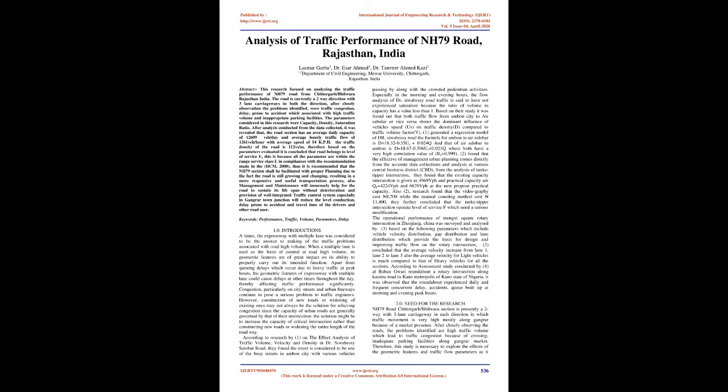Also, management and maintenance will immensely help the road to sustain its lifespan without deterioration, and provision of a well-integrated traffic control system, especially at Gangrar town junction, will reduce the level of congestion, delay, proneness to accidents, and travel time of the drivers and other road users. Keywords: performance, traffic, volume, parameters, delay.